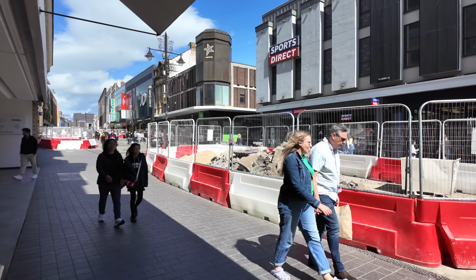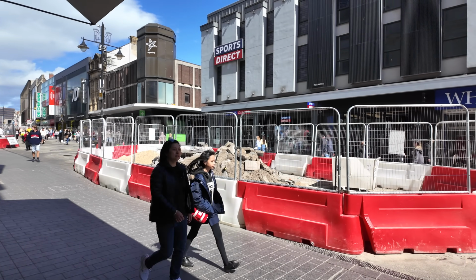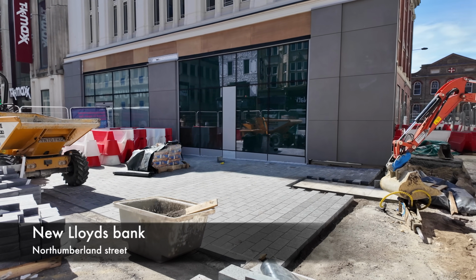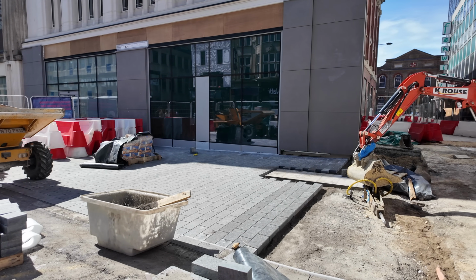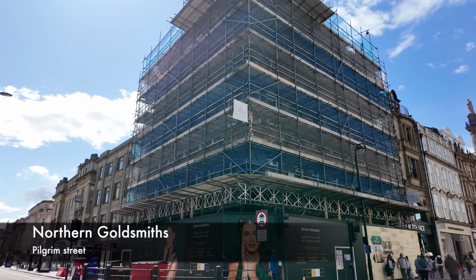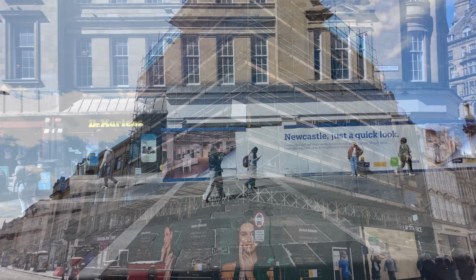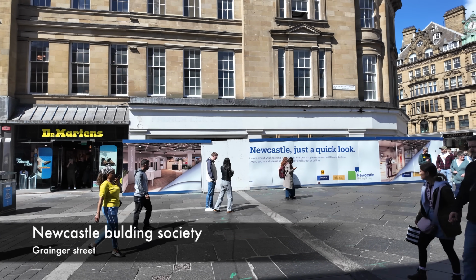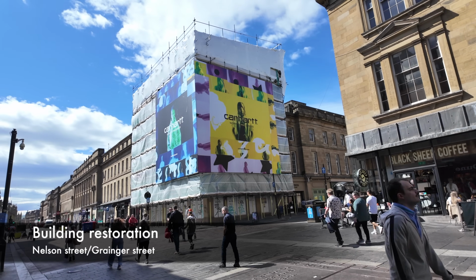Pavement improvement works are still continuing on the whole length of Northumberland Street. Work on the new Lloyds Bank is still in progress, with the paving nearly complete outside. Work on the restoration of the Northern Goldsmiths is still ongoing. The new Newcastle Building Society work should almost be complete as it opens in the summer.